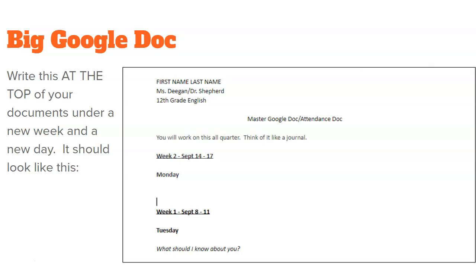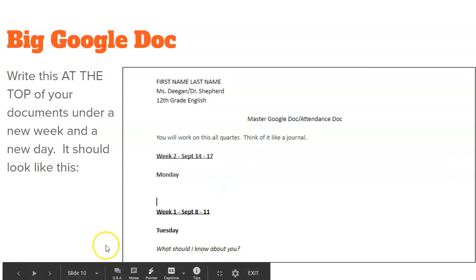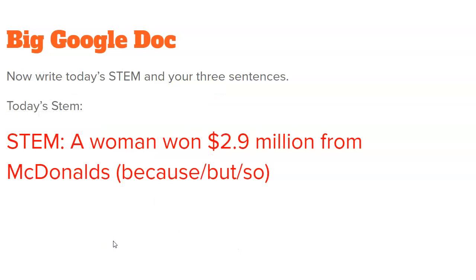There's Monday, you can see today's STEM is beginning to get your opinion out there about this McDonald's case. So write this STEM 3 times. A woman won $2.9 million from McDonald's. Copy paste it, 3 separate sentences. And end each sentence with a different conjunction: because, but, and so. And you can do it, I promise.